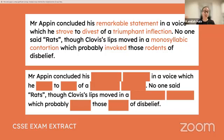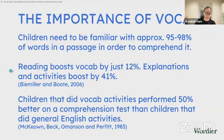So when your child is presented with a passage that has really advanced vocabulary that they're not familiar with, just bear in mind that this is effectively what you're showing them. You're showing them a passage with words blocked out. Okay, also, the reading boosts vocabulary by about 12%. Explanations and activities boost vocabulary by 41%.